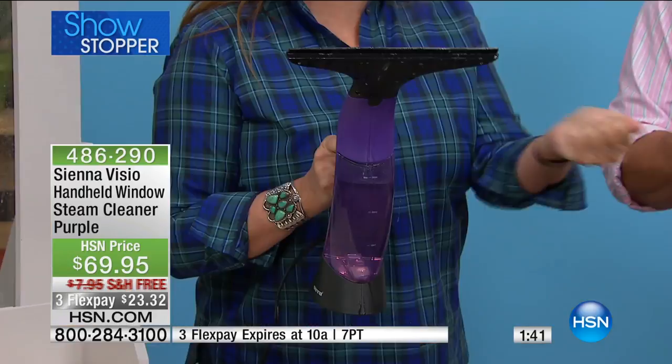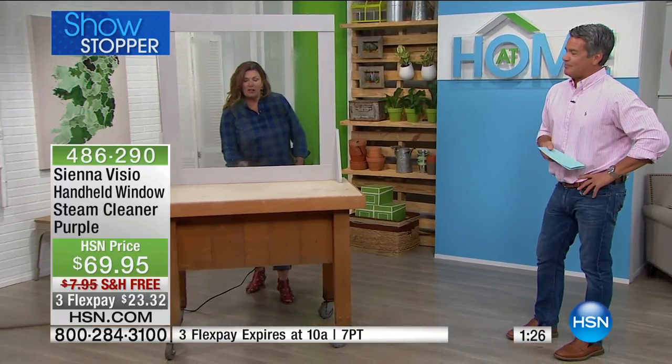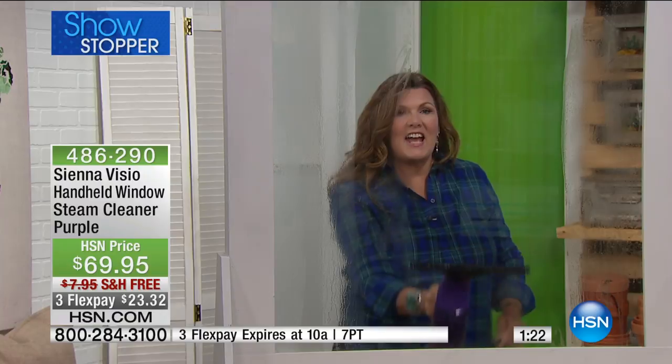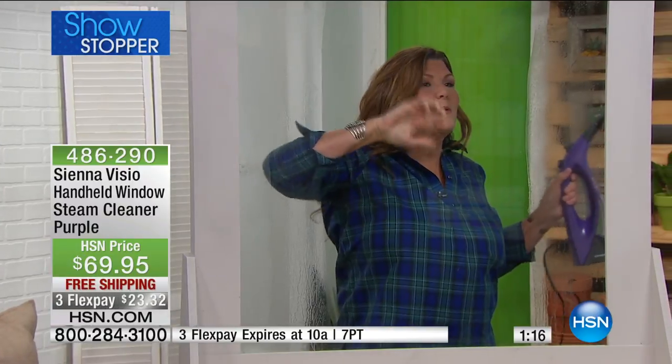About chemical-free cleaning in our homes. It's such a nice change, isn't it? Awesome. No smell, no sneezing, no wheezing. Safe for you, safe for the environment, and safe for all the surfaces in your home as well. So how do we do it? Again, you're gonna steam up, and you're gonna squeegee down, and just like that, it's dry. I mean, it's like squeaky clean. You can hear it. I'm squeaking on there.